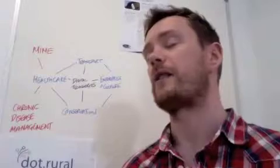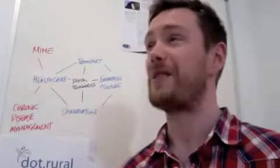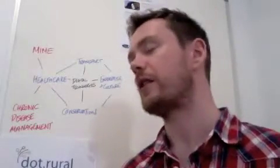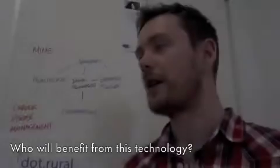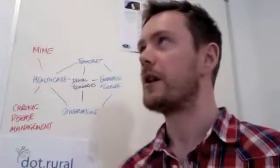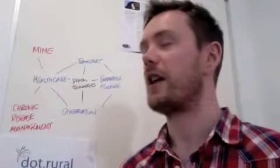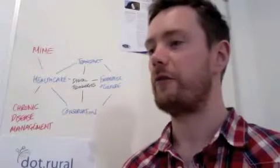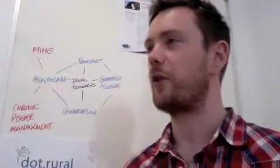For example, someone has a heart condition, perhaps asthma. There's a number of conditions that this kind of device could actually be useful for. It's really supporting them and kind of working with them, so that when they arrive at the scene of an accident or at a casualty, they have better kind of situational awareness.